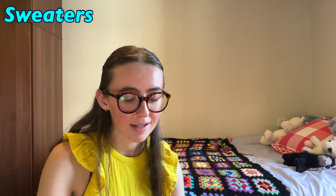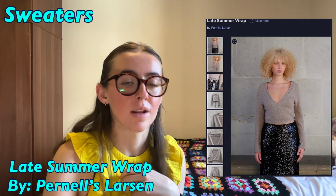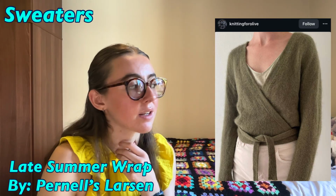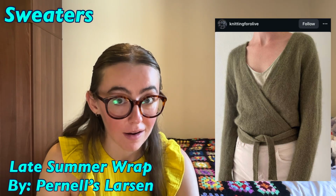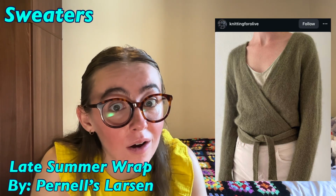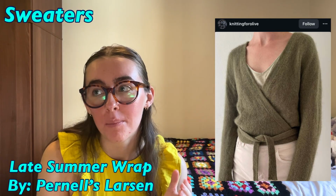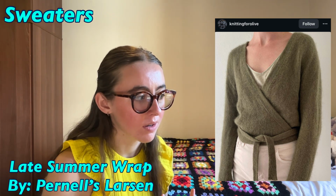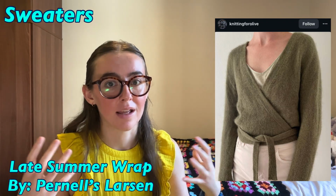Another one that I've been eyeing as of late is the Late Summer Wrap pattern by Pernille Larsen, or Knitting for Olive. Specifically this green one. So beautiful. It'd be such a good layering piece. At my university, they keep all the buildings so hot. I'm shiny right now from sitting in a lecture hall, just sweating. It is a little bit warmer today, but even in the winter, I feel like I need some lighter, more open knitwear. It's going to have added warmth under my jacket when I'm outside, but when I go inside, I'm not just going to be in a furnace.